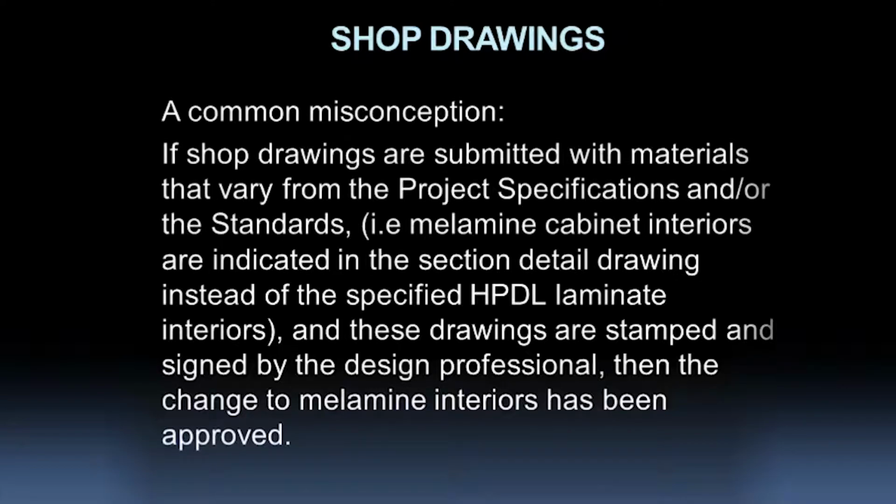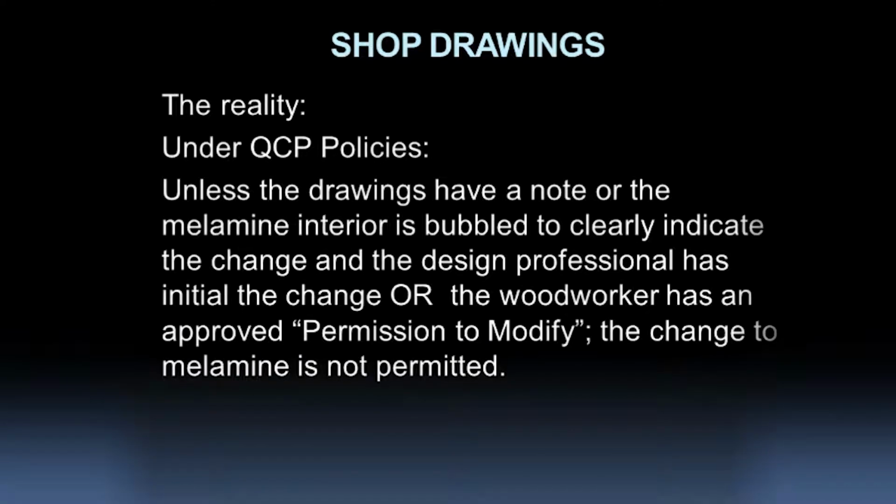One of the common misconceptions that we have found is that woodworkers think that if shop drawings are submitted with materials that vary from the project specifications and/or the standards, for example, using melamine cabinet interiors indicated in a section detail drawing instead of the specified high-pressure laminate interiors, and these drawings are then stamped and signed by the design professional, then the change in materials has been approved. The reality, under QCP policies, unless the drawings have a note or the melamine interior is bubbled to clearly indicate the change, and the design professional has initialed the change, or the woodworker has an approved permission to modify, or RFI, the change to melamine is not permitted.